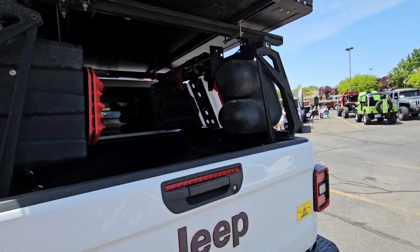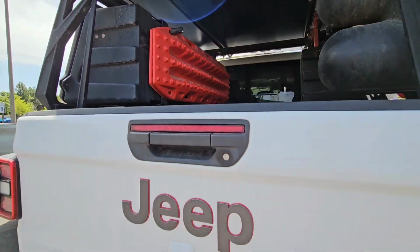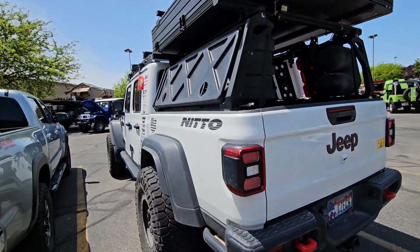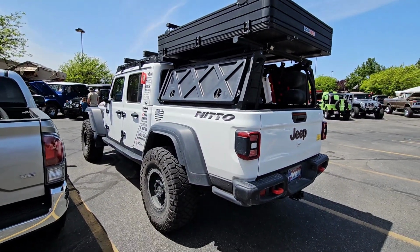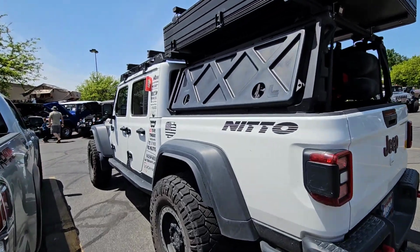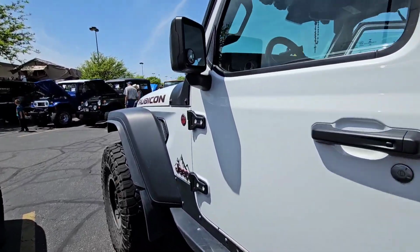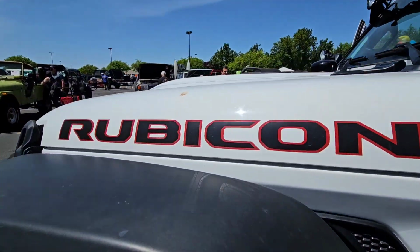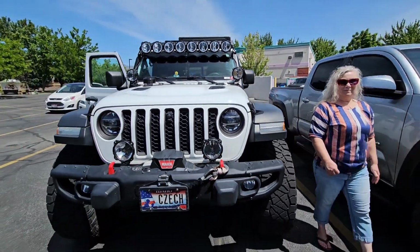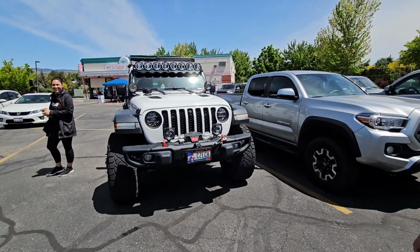All the get unstuck toys. Not that these things are very easy to get stuck, but anything can get stuck. That's pretty cool. Whoa. Very nice.